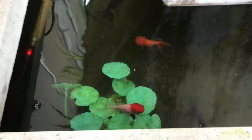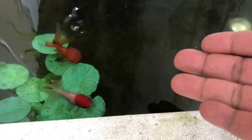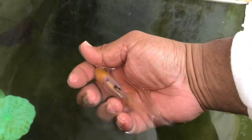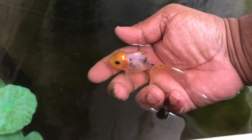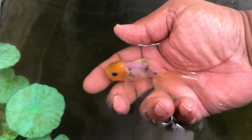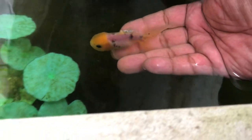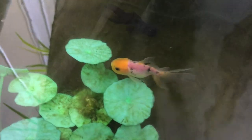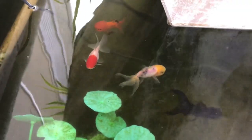Let's check it out. We got all my babies here to come meet and greet me. Or I should say meet and greet us. Here we go, guys. Look at the new addition. Tell me he is not gorgeous. Look at him. He's got like a yellow head, little Dalmatian body, almost kind of pink, white, pearl color. There he goes. Man, that dude is stunning.